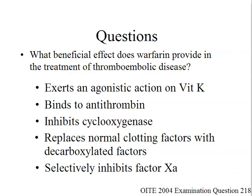Little bonus question. What beneficial effect does warfarin provide in the treatment of thromboembolic disease? OITE 2004, question 218. Different way to phrase the same thing we just talked about. You can't do the post-translational modification, which is carboxylation. So you replace normal clotting factors with decarboxylated factors that now can't bind calcium, can't go through your clotting cascade.